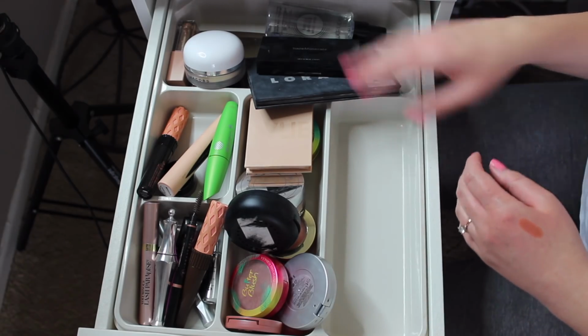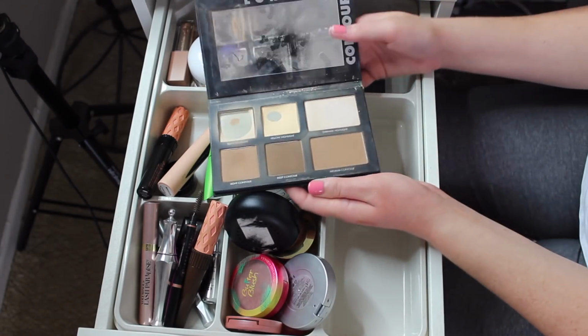Okay, so that section is clear. This is spilling out. I am going to keep this Lorac Pro Contour Palette in here.